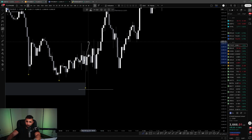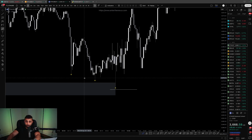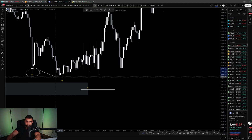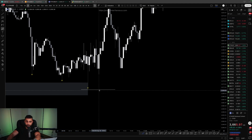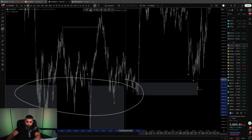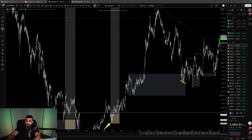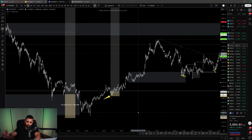And we were coming up, and we were testing this wick, and I'm like, oh man, this is about to go. Because this, locally, as you can see by my dots, is a Model 1 accumulation. So I had an accumulation model after getting another accumulation model, after another, after another.